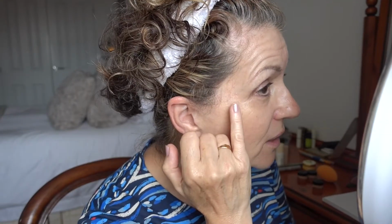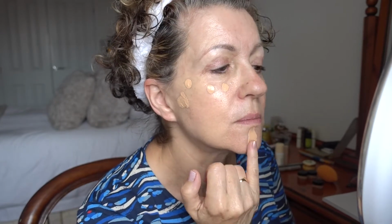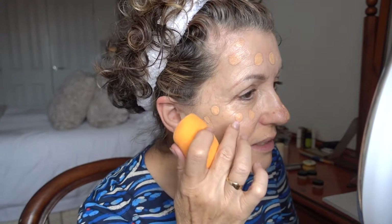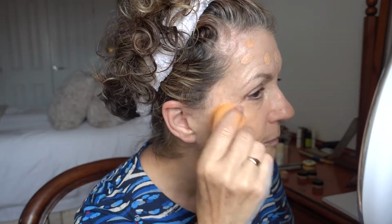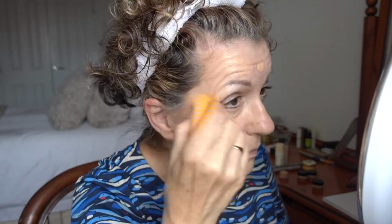I'm going to use the MAC. This is the MAC NW15. It says it's buildable, so this is going on really easily. The colour is just a shade darker than my normal skin. So we're just going to dab it over first of all, like this, down the middle. It's giving really good coverage. So you blend it out with your skin, blending it out. And I'm going to go even over my eyelids.